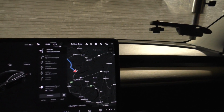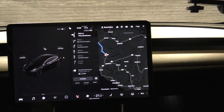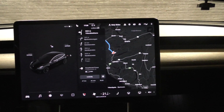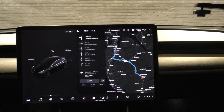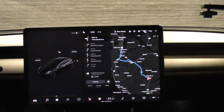The most difficult part was after the Fortum charger, because the road was icy. It was not only snow, it was just ice. So the car was just sliding a lot, and it's scary actually. Anyway, so I get going now.